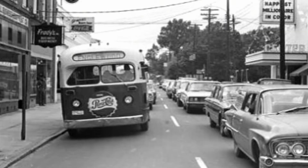There you go. That looks like, I don't know, is that Frank's maybe, or almost looks like Randy. I don't know. The black sign there. I can't make it out. I thought maybe someone might remember and could tell us what they were. But this is obviously right across the street from the Center Theater. And just looking at these cars, I'm guessing this is the early 1960s.